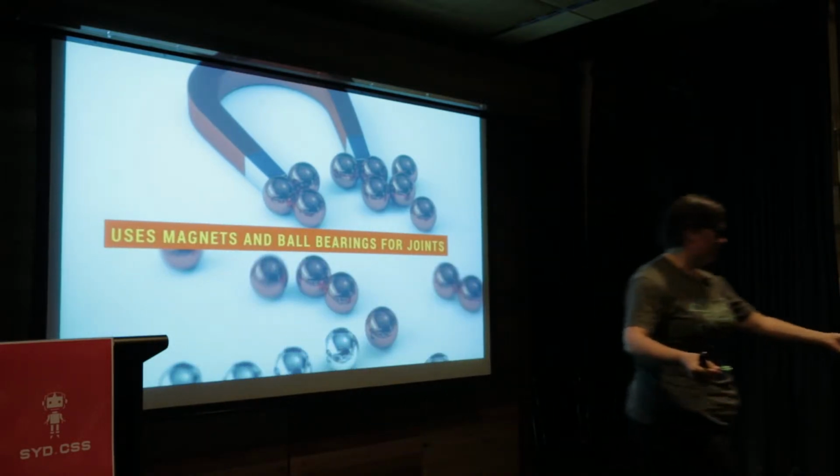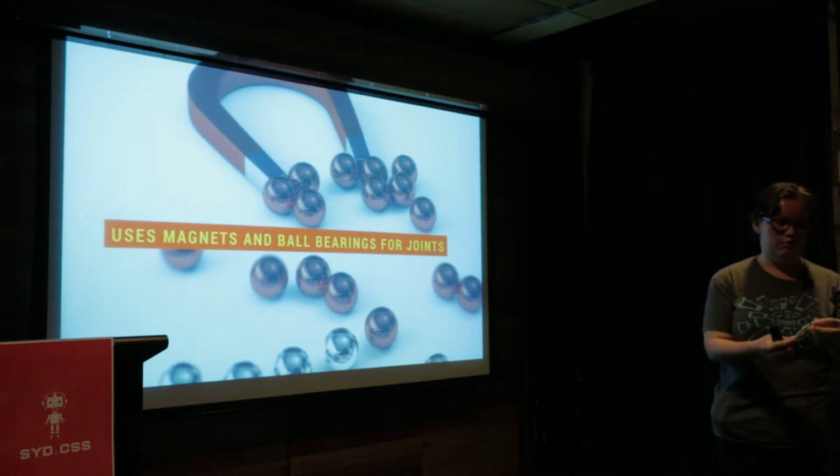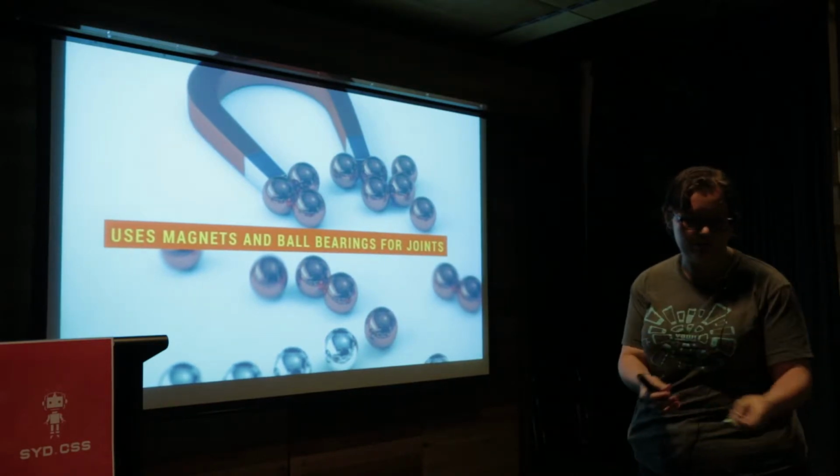So I'll pass 2 down this one. They've got ball bearings. You can actually just take the ball bearings off and they're snapped back on with magnets.